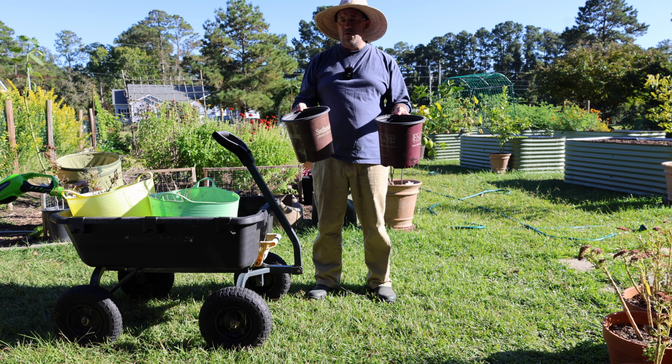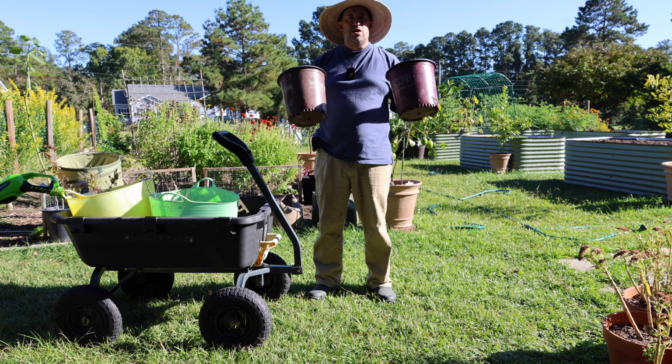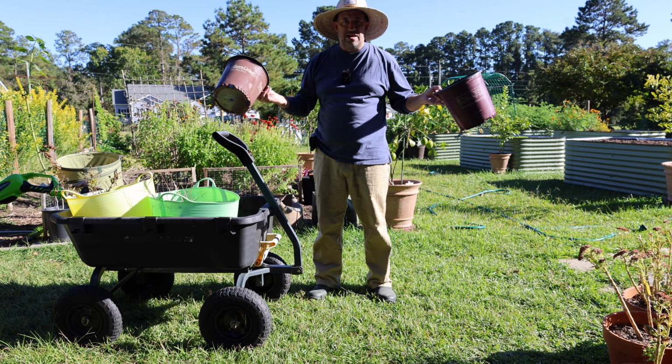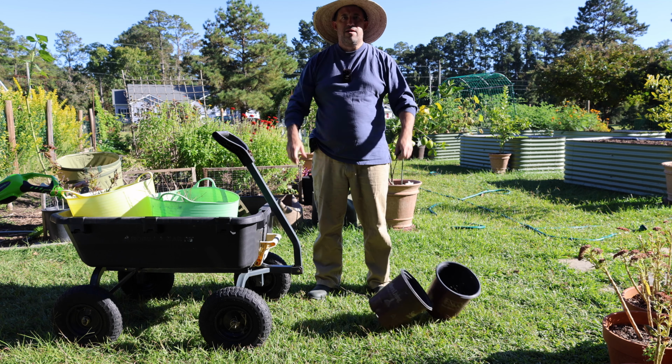Free pots, always great for circumstances like this when you need a temporary pot to hold the plant before you put it someplace else. So let me shut up with that and grab some dirt.